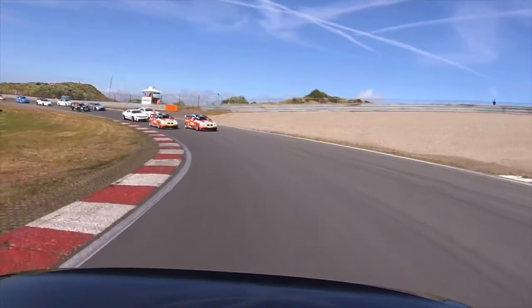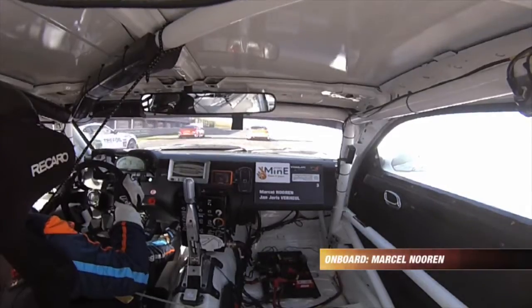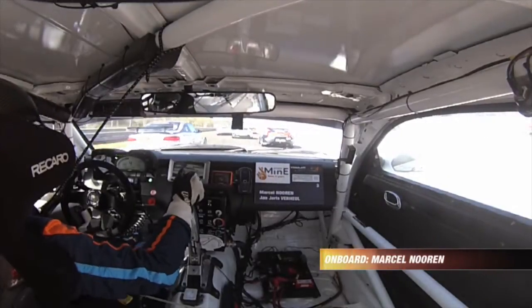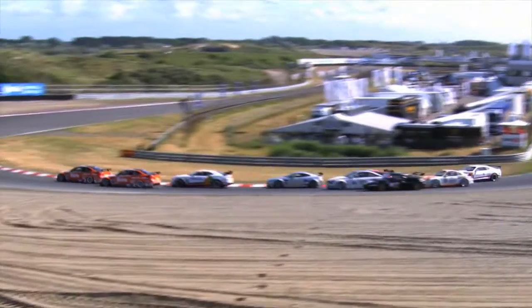BMWs on row 1, Camaros on row 2, then the Nissan of Franz Verschoor and the Aston of Daniel Roos. Waiting for the lights to change, and away we go. Shocking start by Marcel Noren. He's lost 3 places already, 4 places as Grammatico goes by, following the Nissan past him. And there's the Viebahn Porsche as well.